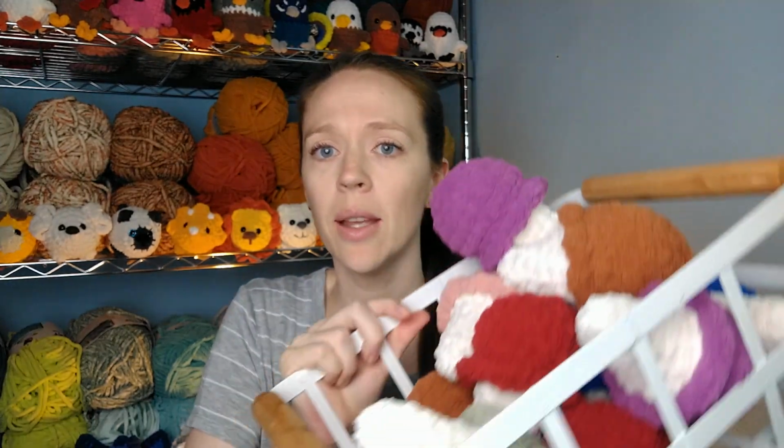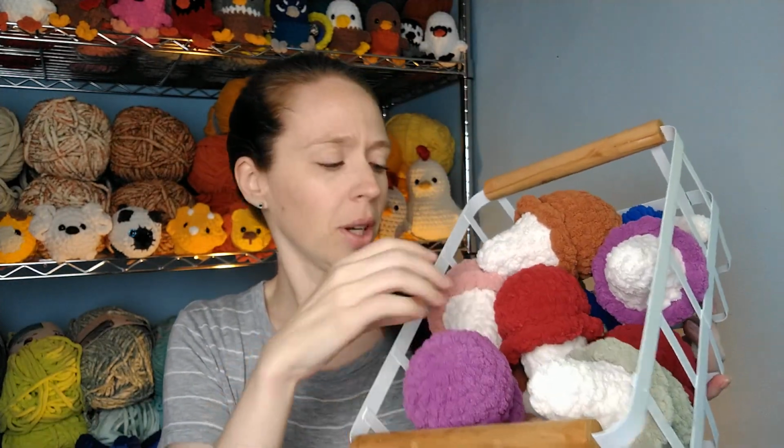So I made 12 of these in a bunch of different colors, and all of this yarn is Joann Plush. So I just made it in the different shades of Joann Plush. So this one sort of looks like a mint ice cream and a strawberry ice cream, and then a caramel color. So I have a dozen of those.